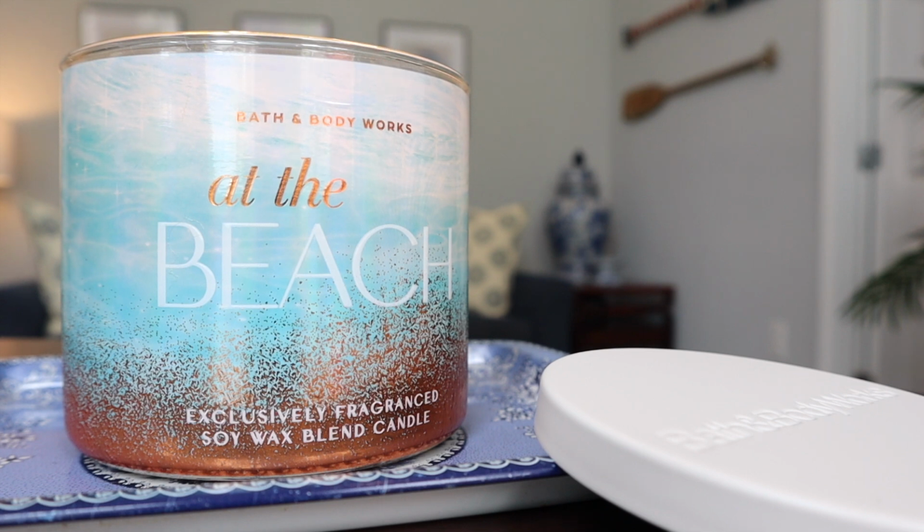There's also a salty air vibe to it, which is usually from a citrus, and it does list bergamot in here. So think of a bergamot citrus, salty ocean air vibe also mixed in with the coconut and the frangipani. Overall, it smells like you put on a coconut sunscreen outside at the beach, and you come in and you smell yourself. It's kind of like that.